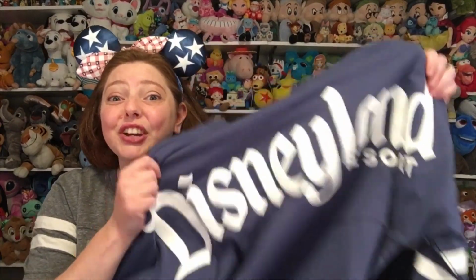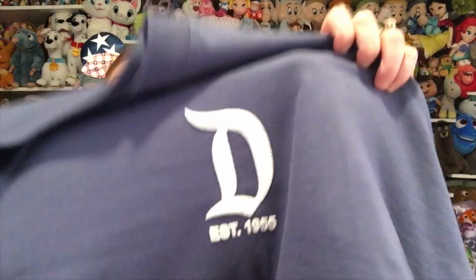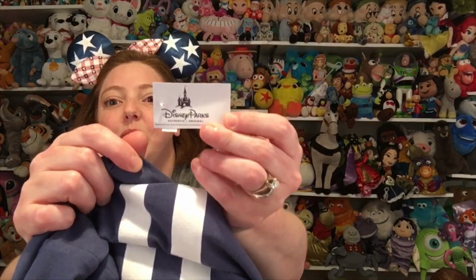And I got my very first Spirit jersey. I am so excited about this Spirit jersey, it's not even funny. It's the Disneyland Resort, and it's the navy blue one, and it has the big D on the front, established 1955, and it's just really cool. It has the stripes on the sleeves, and this was actually clearanced at the Disney outlet store for $25.99. And it's actual parks merchandise. It has Disney Parks on the tag. So, I'm so happy I finally have a Spirit jersey.